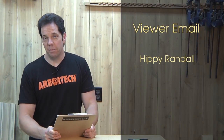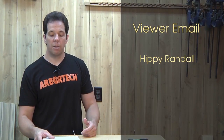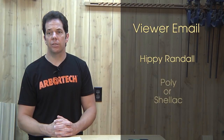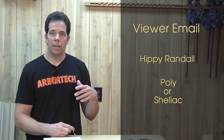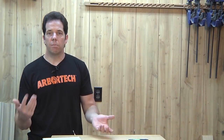Hippie Randall also had a question. He's going to be making a big cabinet, and he's not sure what color stain he wants to use on it yet, but he was curious, should he use a polyurethane or shellac? And there's pros and cons to both.